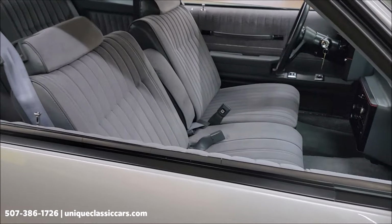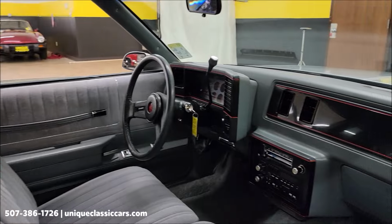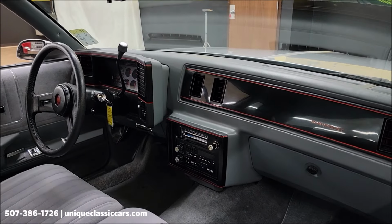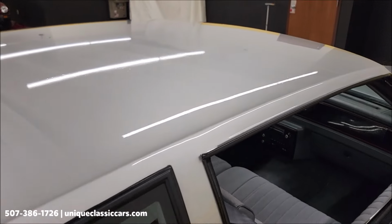Light gray cloth interior, split bench seat up front, fold down armrest. Very stock interior as far as the dash. Cloth, carpeting, everything on this car.